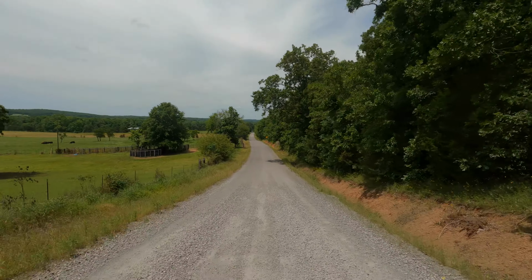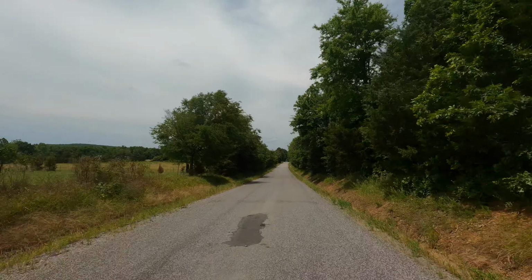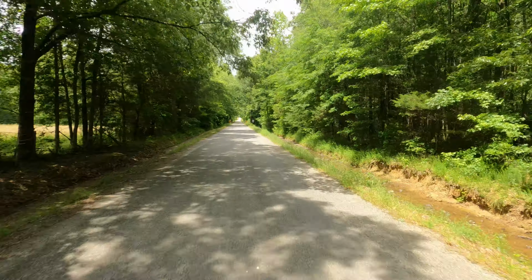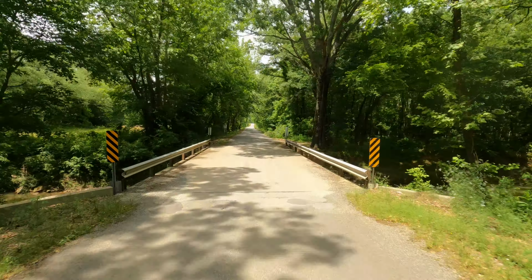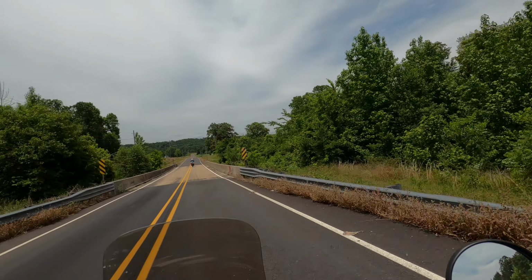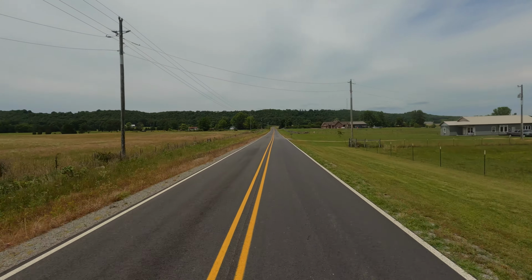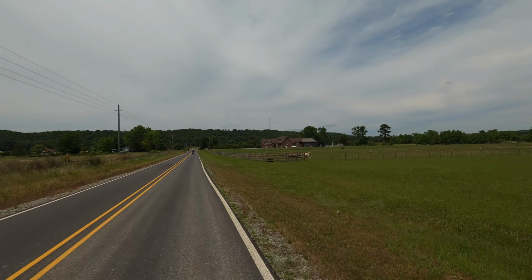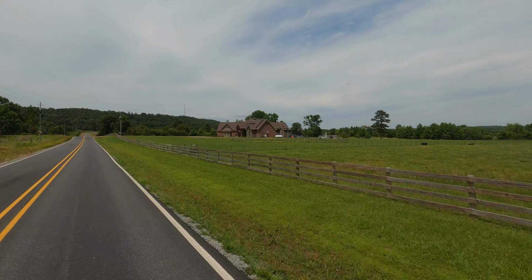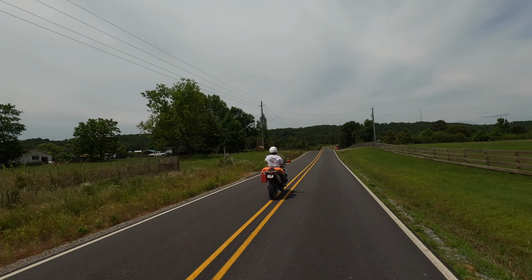Eureka, we're back in the hills again. Wow, this was a pretty swanky homestead here.